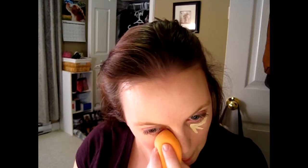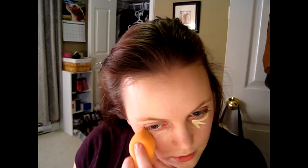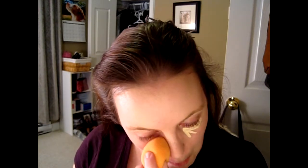Next, I concealed my under eye circles because I look like a raccoon. This is the Urban Decay Naked Skin Weightless Complete Coverage Concealer in Fair Neutral. I love this stuff for blocking out those darker areas under my eyes. It is the perfect mixture of beige and yellow, and it's really pigmented and lightweight too. I also find that it doesn't crease, which is great.